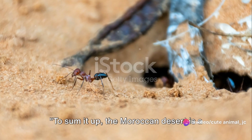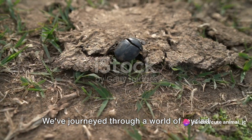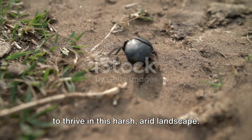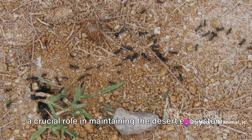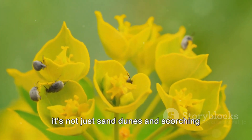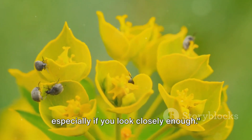To sum it up, the Moroccan desert is a treasure trove of insect diversity. We've journeyed through a world of myriad species, each boasting unique adaptations to thrive in this harsh, arid landscape. We've seen how these tiny champions play a crucial role in maintaining the desert ecosystem. Next time you think of a desert, remember it's not just sand dunes and scorching sun, but a world teeming with life, especially if you look closely enough.